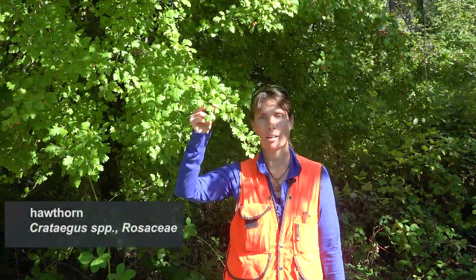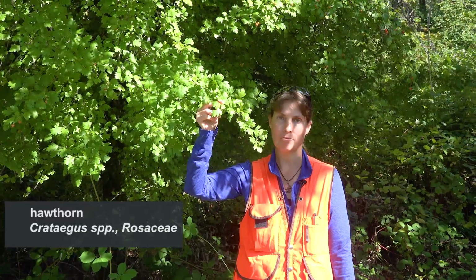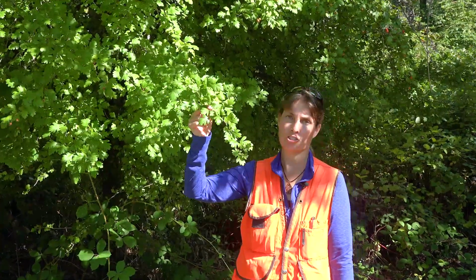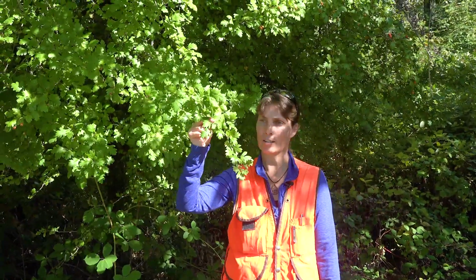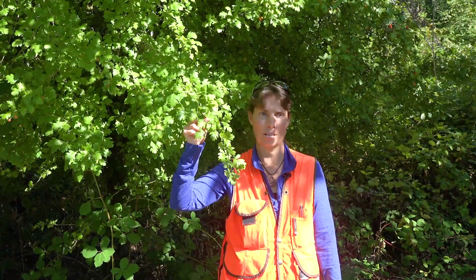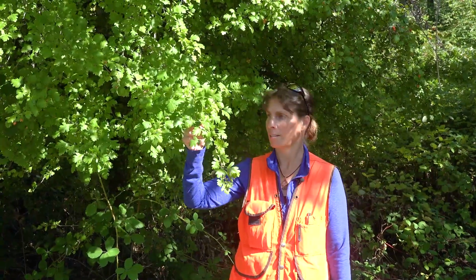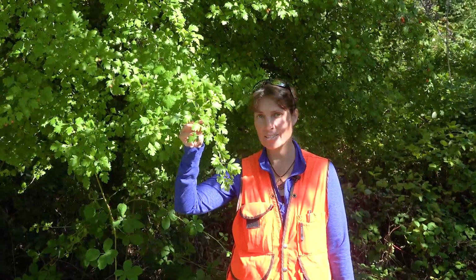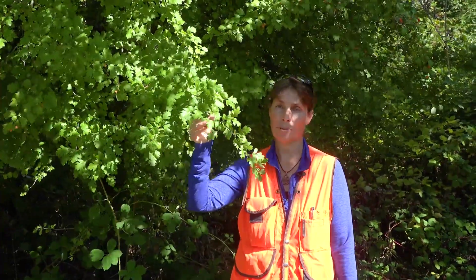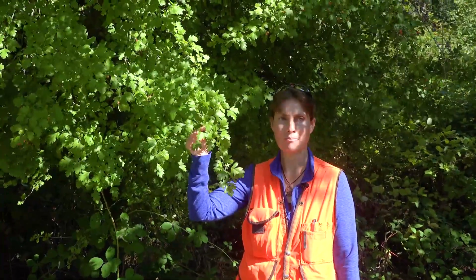So here we have one of our Crataegus species, commonly known as hawthorn, in the Rosaceae family. And the Crataegus can actually be a fairly challenging genus to identify. There are dozens, if not hundreds, of species in North America. And that, combined with the tendency of these species to hybridize and arguments over how they should be classified, often makes this really, really challenging to identify down to the species.